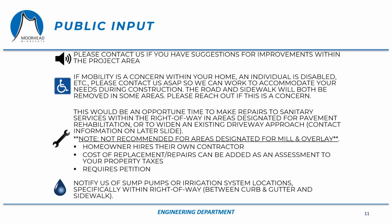If you have general questions about the project, please feel free to reach out to the engineering contact listed below, by email or by phone. If you have questions about the construction access or schedule or scope of work, please reach out. I'd be happy to speak with you by phone or come out and meet on site.